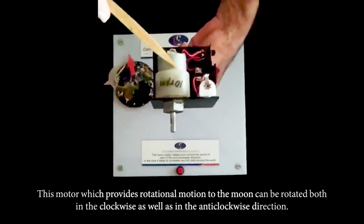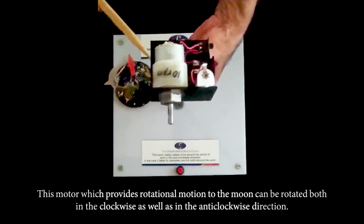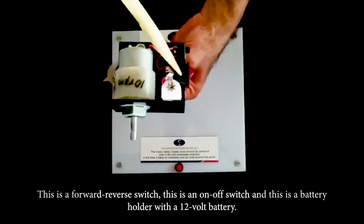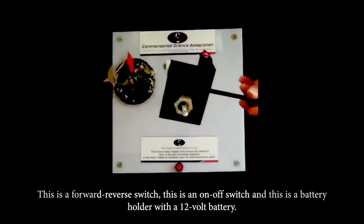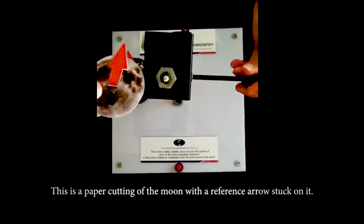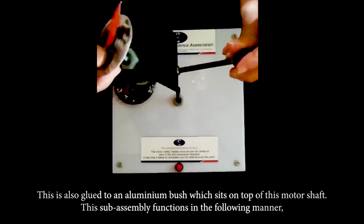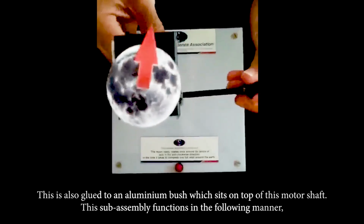This motor, which provides rotational motion to the moon, can be rotated both in the clockwise as well as in the anti-clockwise direction. This is a forward-reverse switch. This is an on-off switch, and this is a battery holder with a 12-volt battery. This is a paper cutting of the moon with a reference arrow stuck on it. This is also glued to an aluminum bush which sits on top of this motor shaft. This sub-assembly functions in the following manner.